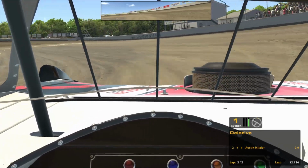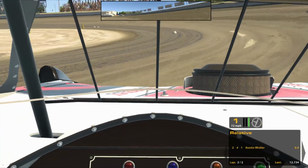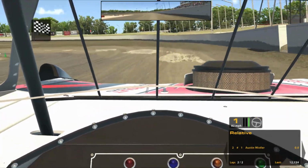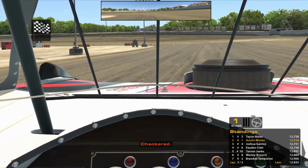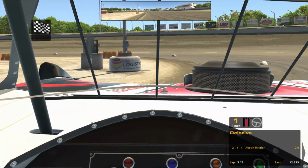All right, I ran a seven. I'll take that. I ran a lower seven than I was expecting. I was really expecting to get a higher seven, if not an eight. So I will take that. Second lap into the eights. Yeah, I tried to run the high side in three and four, see what it had. But currently we're second, not even by that much either. A lot of people are close though in the sevens.